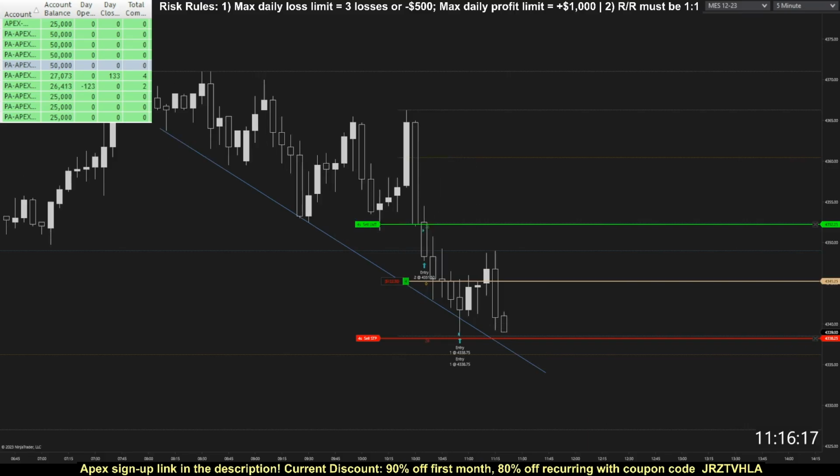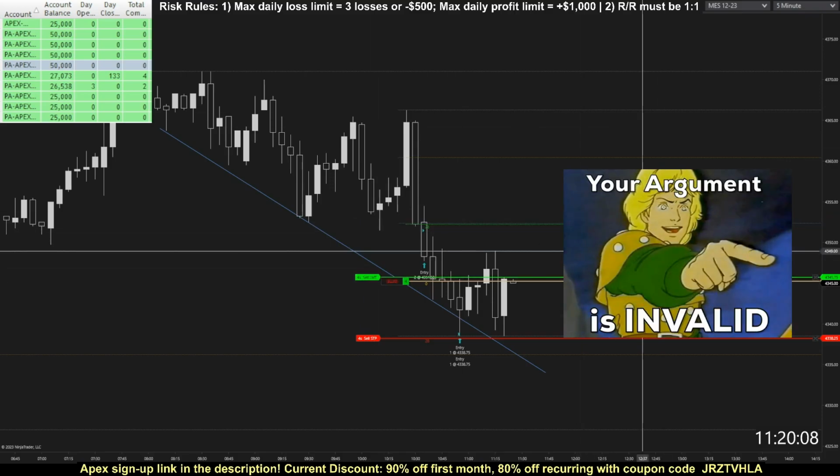When price got within one tick of my stop loss and then gave me the chance to exit at break even, I gladly took it without hesitation. I knew there was still a chance for price to go up to hit my profit target without me, which would suck, but at that point in time, my bullish thesis just didn't seem to be valid anymore.